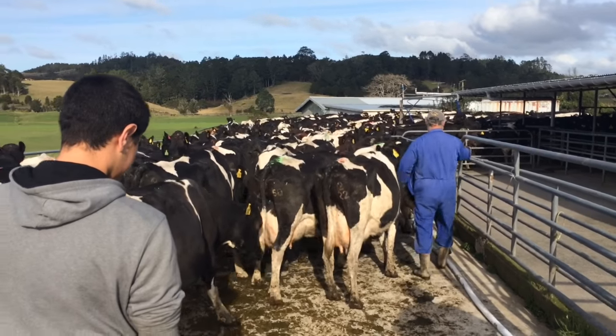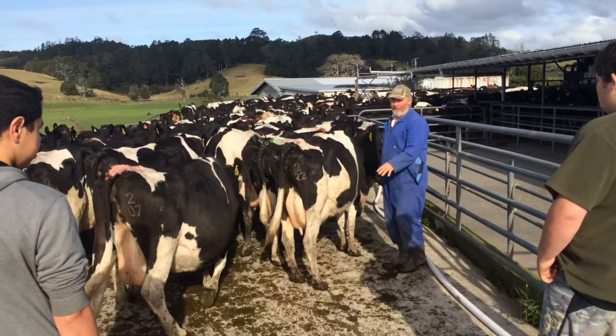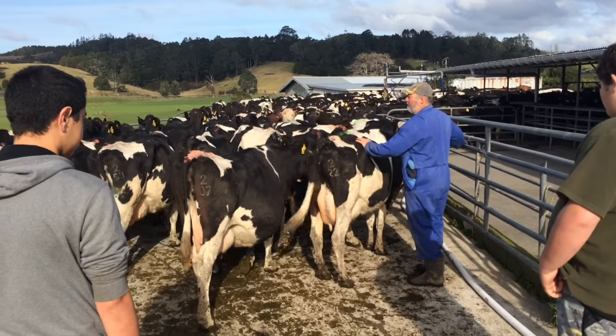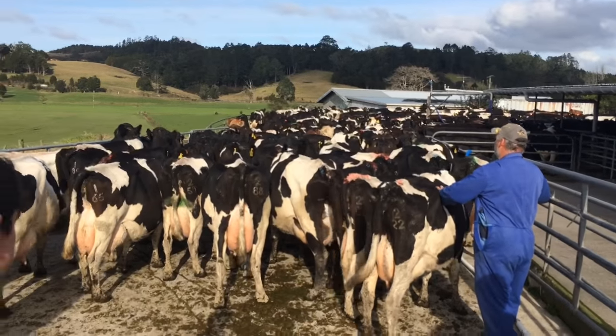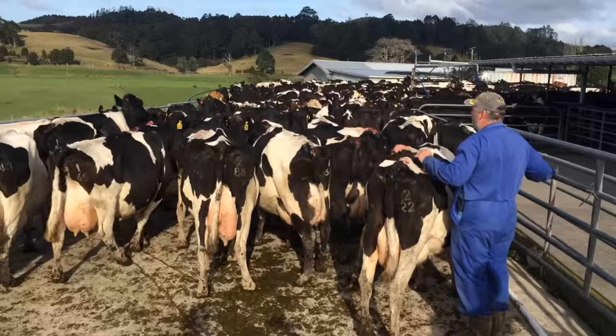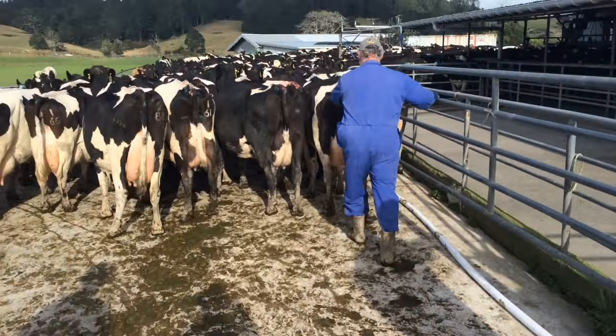Like he's saying, when he gets a bit of space, the bulls will drift towards the back, and he might just cut them out. They normally cut to here anyway. But yeah, if there's a cow hard on heat, they do tend to... Here's one here. You see, he's starting to work his way back. He says, I don't want to be in here with all these girls. Come on. Come on.